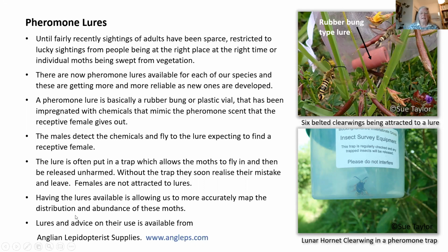Having the lures available is allowing us to more accurately map the distribution and abundance of these moths, and it is something that you can do in your garden or on land where you've got permission. The lures are available for purchase, and advice on their use is available from the Anglian Lepidopterist supplies. I don't know of another supplier, there may be others, but as far as I'm aware, they are the only supplier at the moment in the UK.